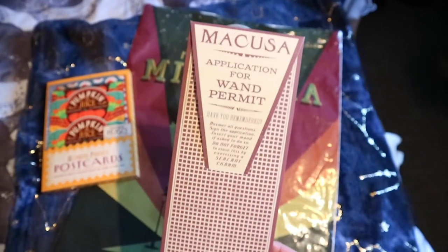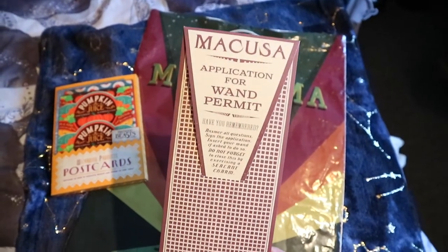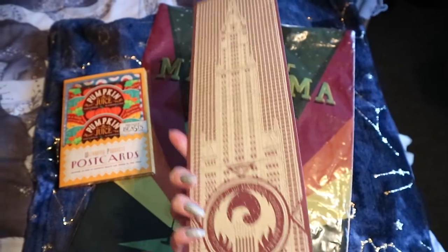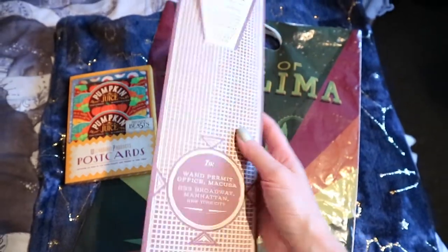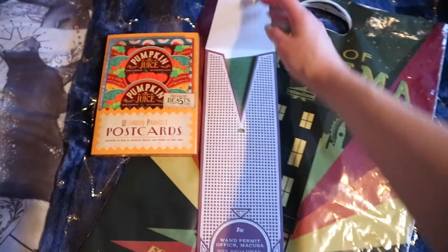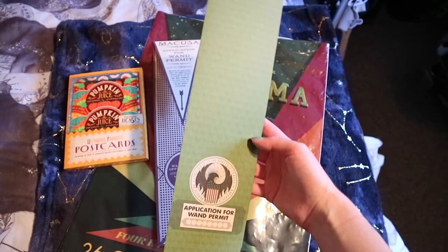I've actually taken this out of the packet, but I got a wand permit. So this is from Fantastic Beasts. This is a wand permit, and you're supposed to put your wand in it. So I'll open it up and show you the inside. This is the little label which holds it together, and then inside it does have a wand permit. So this is what it looks like on the inside.